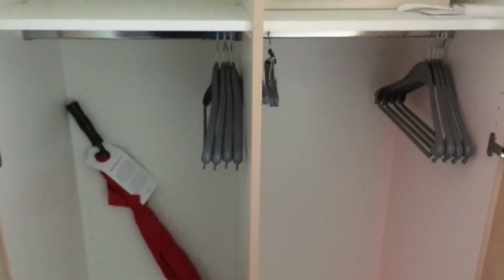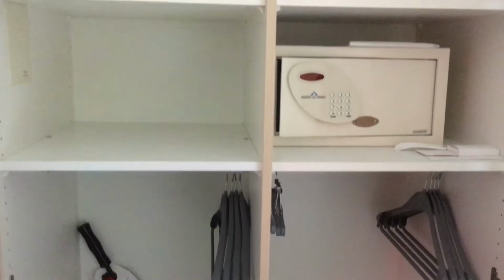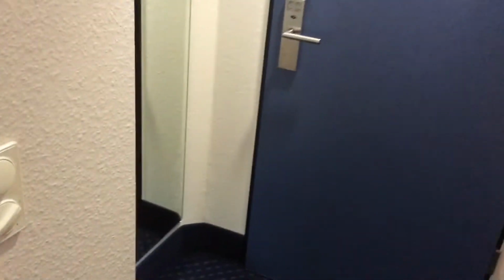So then on your left hand side just here, there is ample wardrobe space with a built-in safe and a complimentary to use umbrella. Nice, that's a nice touch. There are 1, 2, 3, 4, 5, 6, 7, 8, 9, 10 coat hangers altogether and ample storage space. Oh, I shouldn't have done that because that's just annoying now, isn't it? Sorry. Well, I'm just gonna have to talk over it.